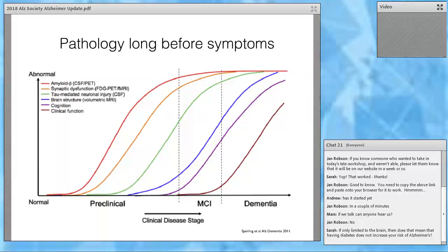So if you follow that red line all the way from the left, it turns out that the changes in the brain that lead to dementia actually start in your late 40s and early 50s. It's hard to believe, but that's what these imaging techniques have shown us. So there's a long period, and that period can be up to 30 years, where a person does not have any symptoms, so no memory problems, no problems at all, but the process that leads to Alzheimer's has started. 30 years you can go being completely without symptoms.